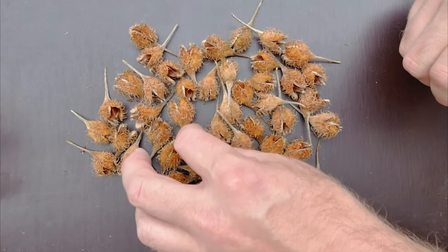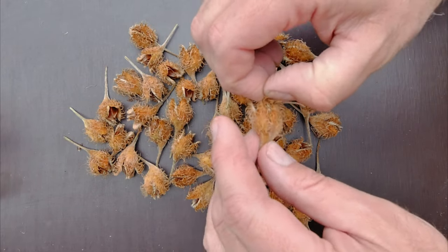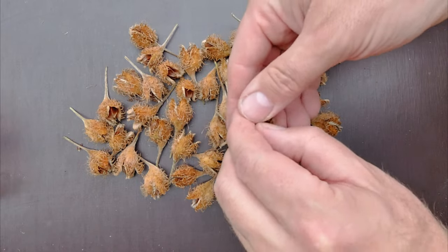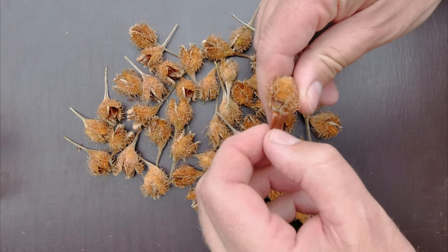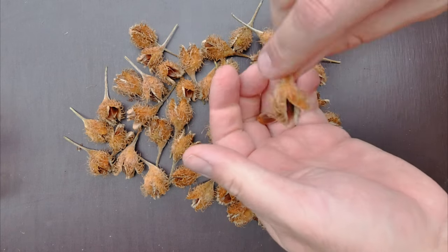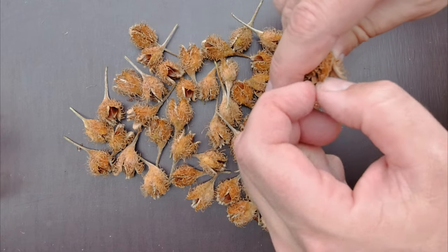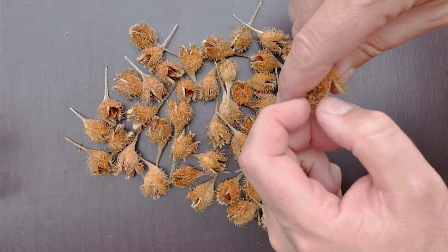A couple of hours later, they're all starting to open up quite nicely. Let's see how difficult it is to get them out. Yeah, well, there we go. They're the inner husks. You should find two in each one. A bit fiddly to get out still. Oh, there we go.